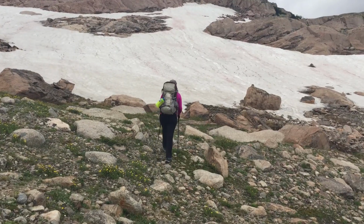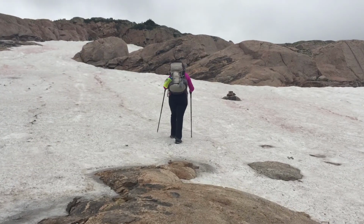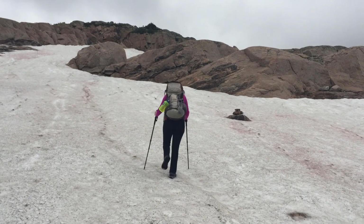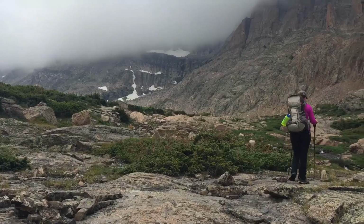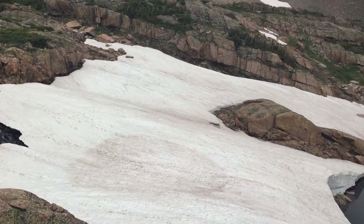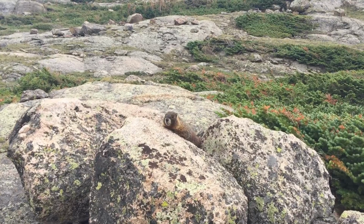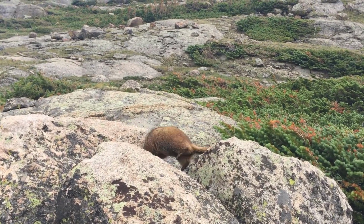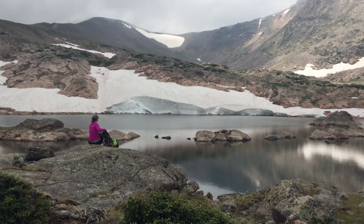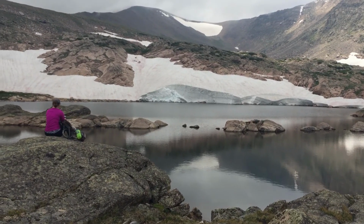Heading towards the third lake in this trio of lakes. There's a little bit of a snow obstacle here, so if one looks over, we're gonna have to cross over. Look, a cairn in the middle of the snow. How helpful. So if you're wondering if the third lake is worth the trouble after the first 2, it most definitely is. Gorgeous!